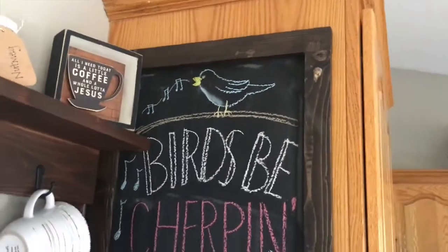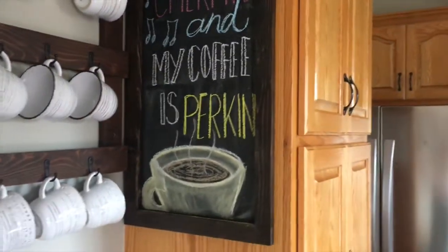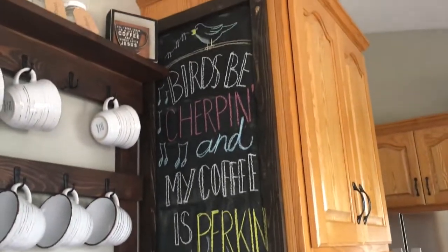It didn't turn out exactly how I was hoping. I did do a little sketch beforehand, and as you may or may not know, when you go to do the final draft, it doesn't always turn out how you had hoped. But nonetheless, I think it's turned out pretty cute, and I'll probably change it again when we hit the summertime.